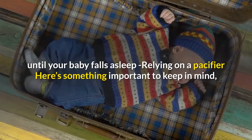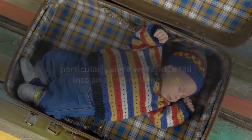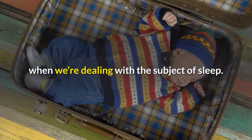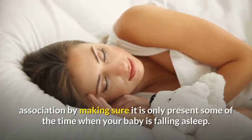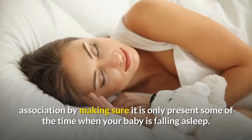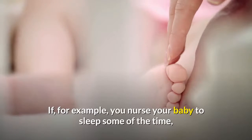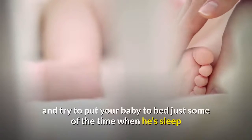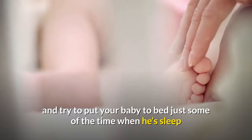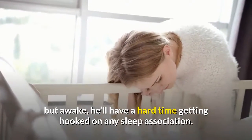Here's something important to keep in mind, particularly since we tend to fall into an all-or-nothing trap when we're dealing with the subject of sleep. You can reduce the strength of any particular sleep association by making sure it is only present some of the time when your baby is falling asleep. If, for example, you nurse your baby to sleep some of the time, rock your baby to sleep some of the time, and try to put your baby to bed just some of the time when he's asleep but awake, he'll have a hard time getting hooked on any sleep association.